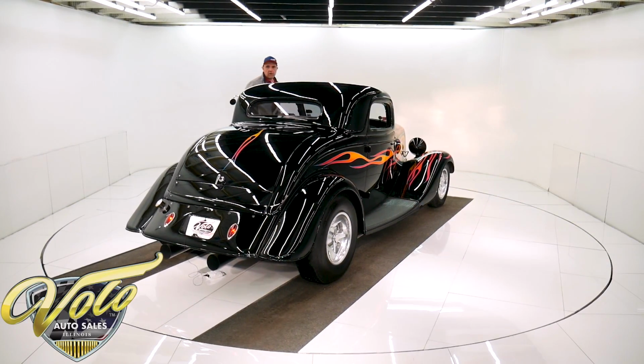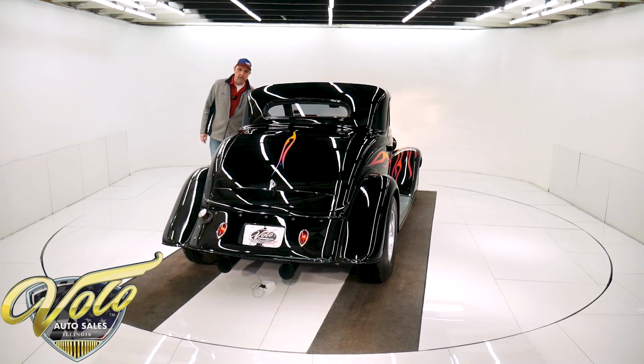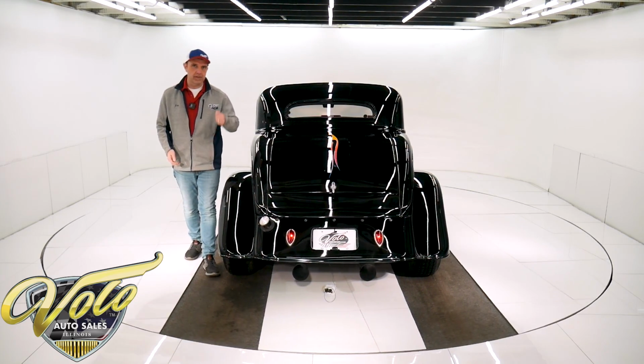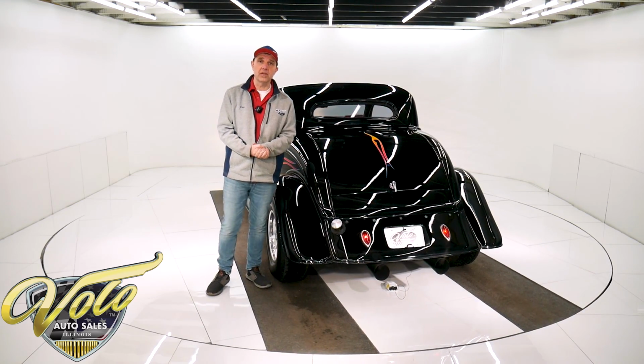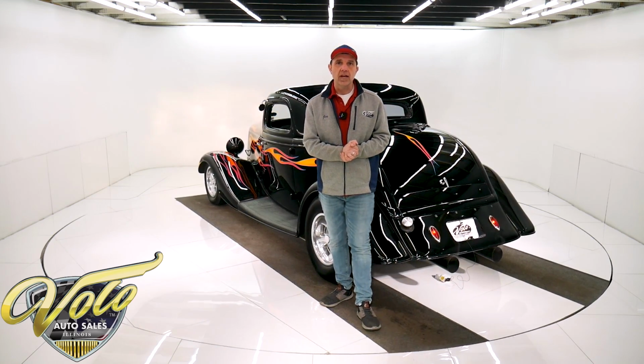Well, there you have it, folks. It's your chance to get a metal body car. We get a fair number of fiberglass cars, which are great too, but every time people call, the first question they say is, is it metal? This one's the first metal one we've had in a long time. So if that's what you're looking for, visit volocars.com.